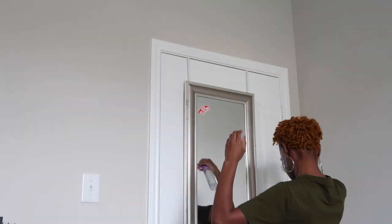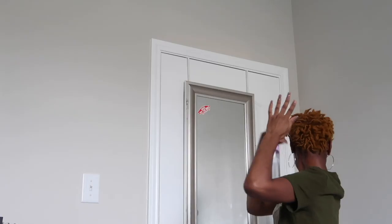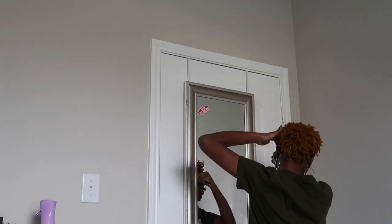Okay. So y'all know you gotta massage your hair, but I ain't got no 5 minutes. So we just gonna do what we can do. So this is what we're working with today. And then I just put the bands on.